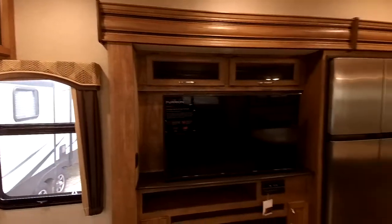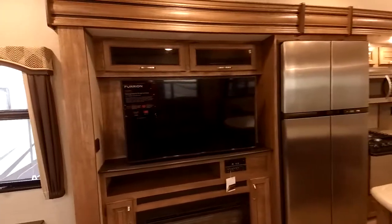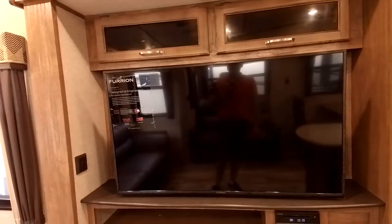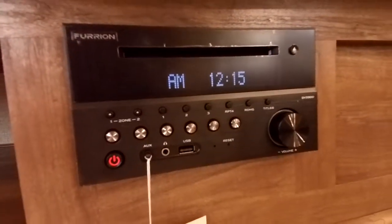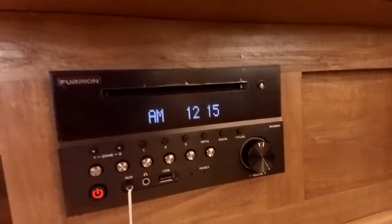And here's the other slide. These are opposing slides in the rear living, so it really opens it up, especially with the high ceiling. This RV does come standard with this huge TV. I think it's probably 50 inches, if not bigger. Great thing is the all-in-one radio is AM, FM, CD, DVD, Bluetooth, NFC, auxiliary, USB input, you name it. It can just about do it all.